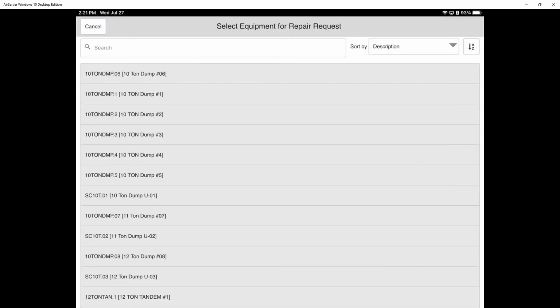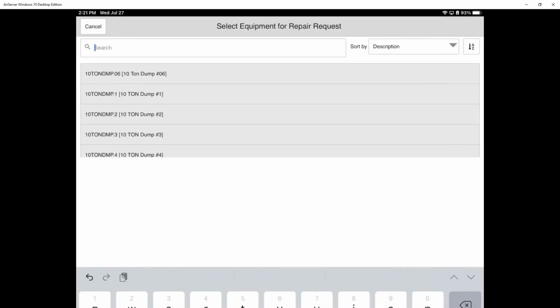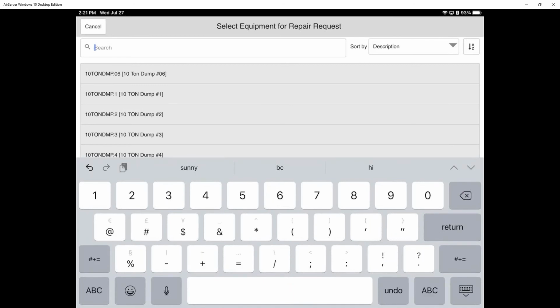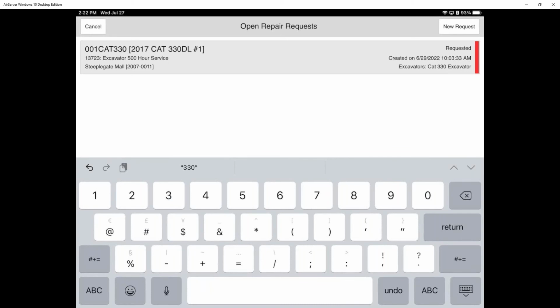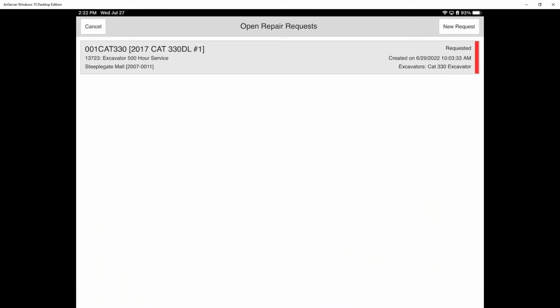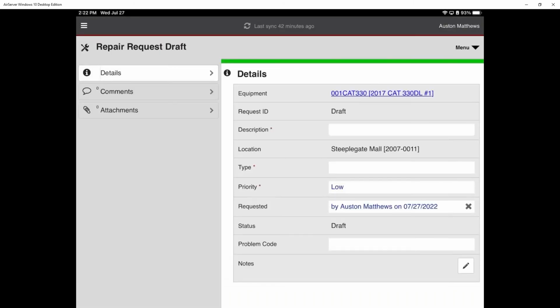But creating a new request in here, obviously leveraging the fact that we have our equipment list on our database and quickly able to search that for a specific piece, not only gives us visibility of any outstanding repair requests that are on this piece of equipment, so that potentially we don't double up back to the shop, but then the option to create a new request. And this new request is associated with what happened to this piece of equipment for today.